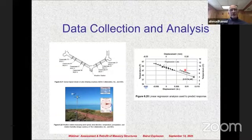Obviously, we can do radar testing, looking at how, say, a minaret or medana is moving with even traffic vibrations. And then we can determine how this structure will behave in the future.